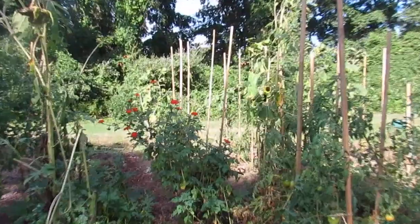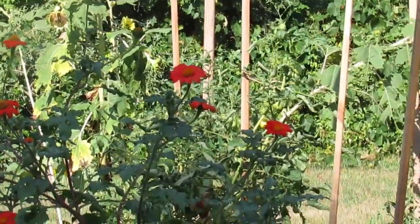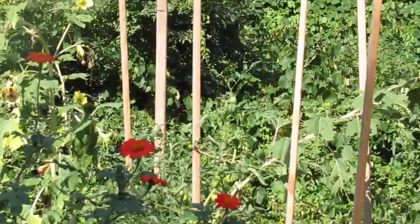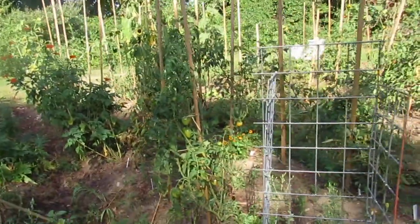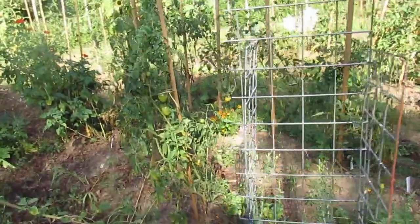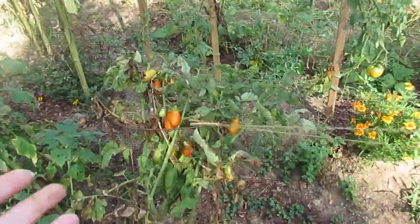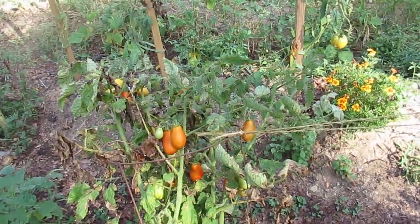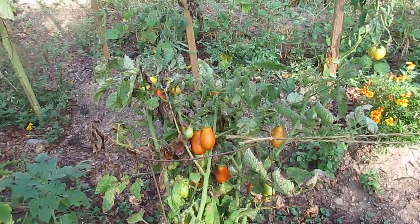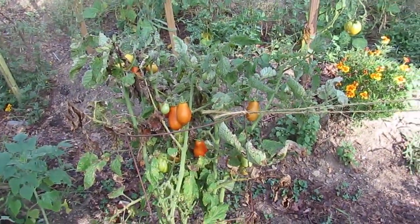This right here is Mexican sunflower, or Tithonia, and the pollinators love it, so that's why it's there. More tomatoes. These, look at these. I mean, they look terrible. The plants themselves are like, you know, I'm not doing anything to get rid of the diseases at this point because it's just a matter of waiting for these to ripen.